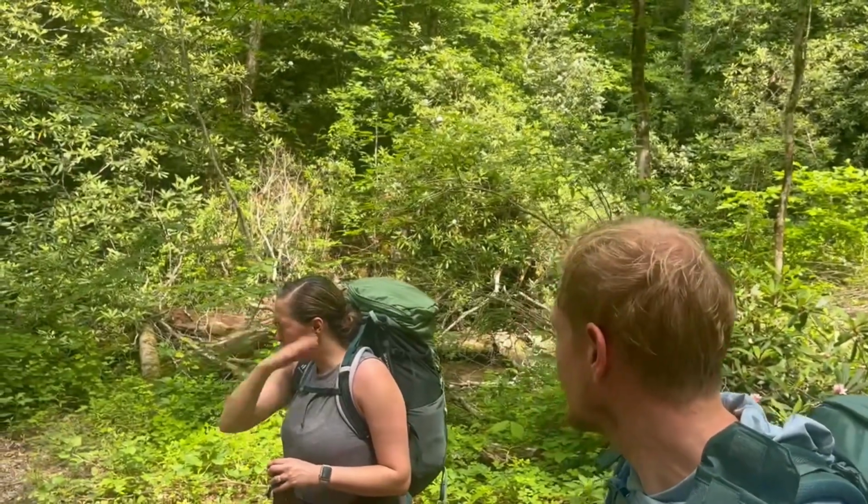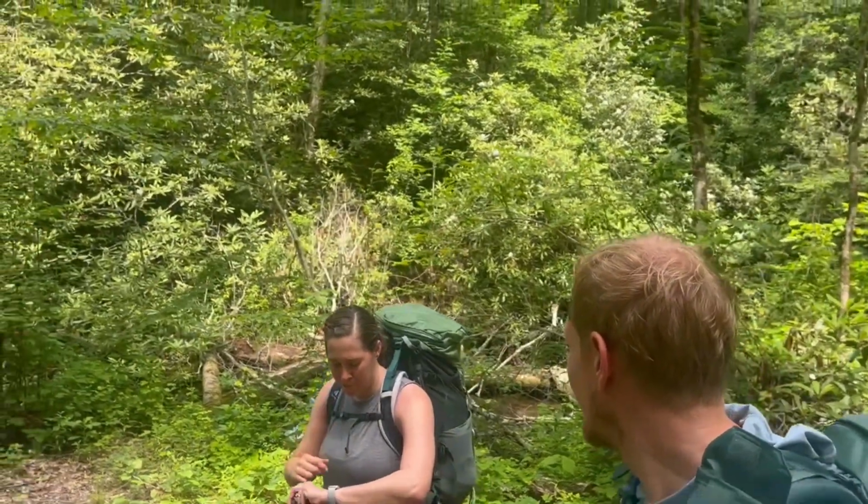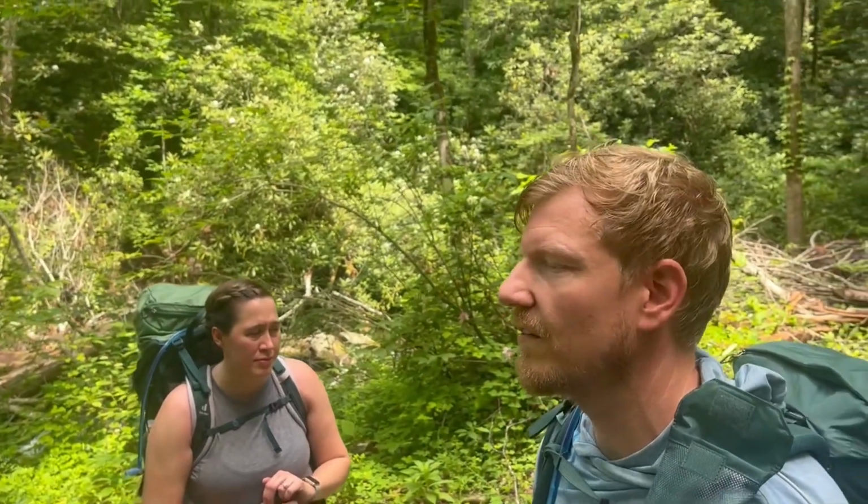Well, we made it down from Gregory Bald, heading down the Wolf Ridge Trail, about 6.5 miles. So it was all downhill, which is pretty nice. I don't know how long it took us. 3 hours. So 3 hours from the top of Gregory Bald all the way down to here. So not too bad. Got about a quarter mile back to the ranger station, back to where our car's parked at. So almost done.